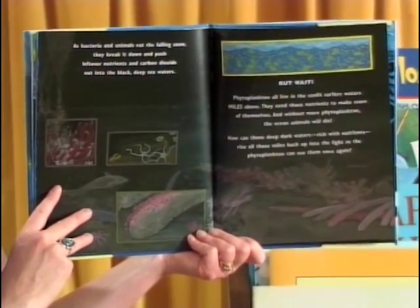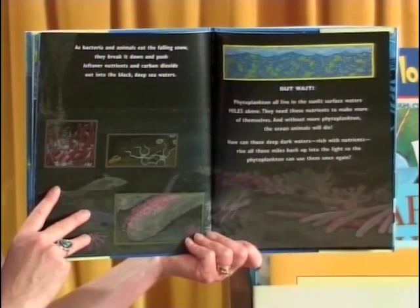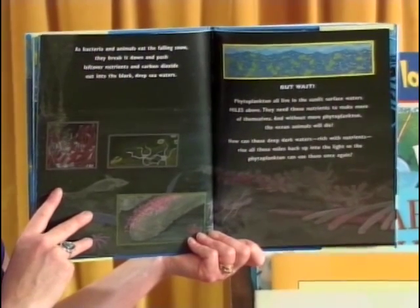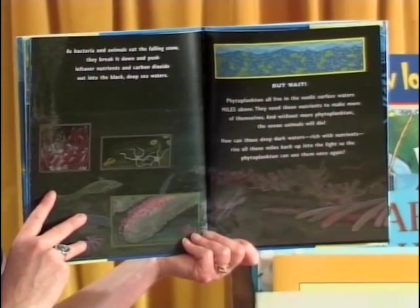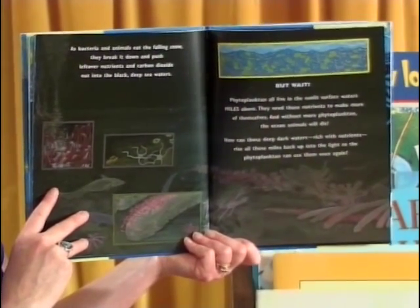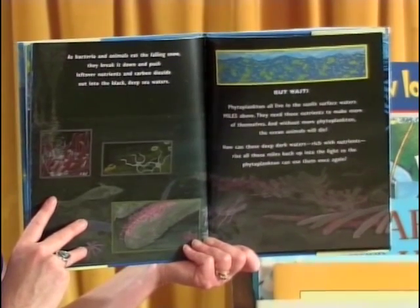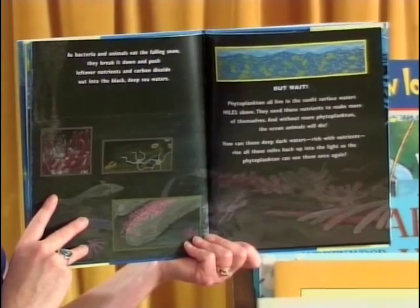But wait, phytoplankton all live in the sunlit surface waters miles above. They need those nutrients to make more of themselves, and without more phytoplankton, the ocean animals will die. How can those deep, dark waters, rich with nutrients, rise all those miles back up into the light so the phytoplankton can use them once again?